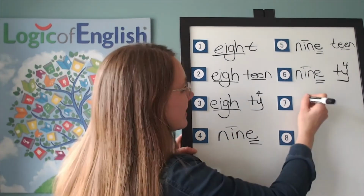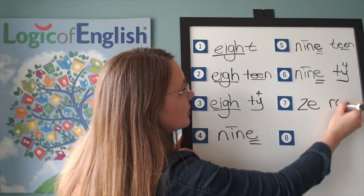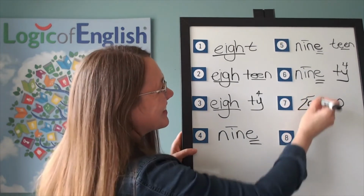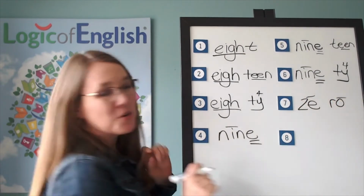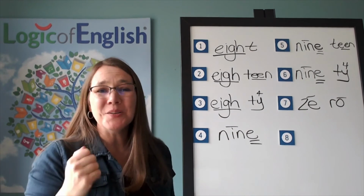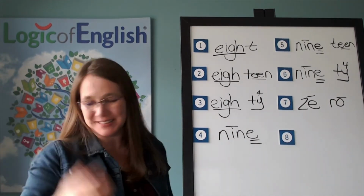Excellent. Now help me to write it. Z. E. Second syllable is ro. R. O. How will we mark it? We'll put a line over the E. And we'll put a line over the O. And why did the vowels say their long sound here? A, E, O, U usually say their long sounds at the end of the syllable.